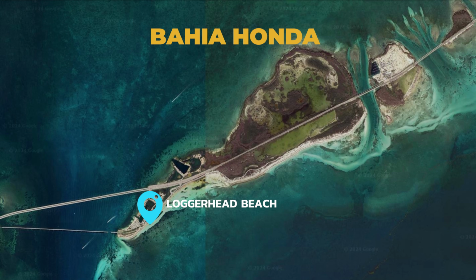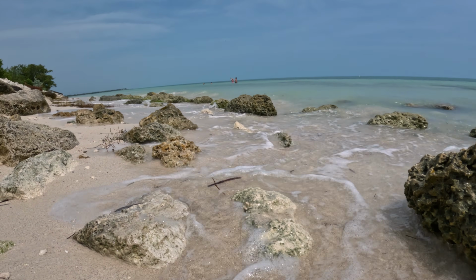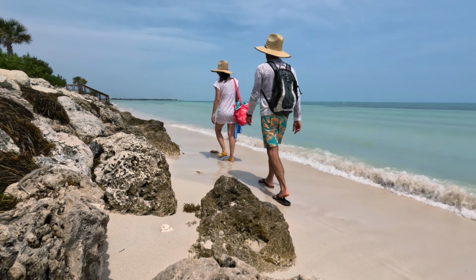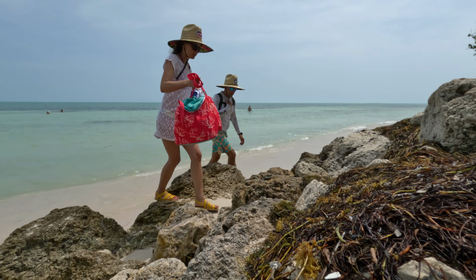This is Loggerhead Beach, the other beach in Bahia Honda State Park, which faces southeast towards the Atlantic Ocean. This side of Bahia Honda offers a very long stretch of beach with beautiful shallow waters, perfect for paddling around on a calm day.